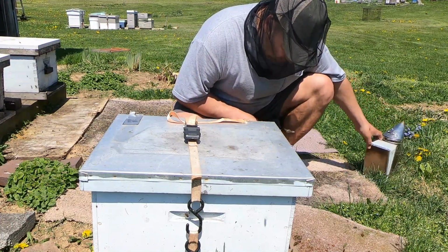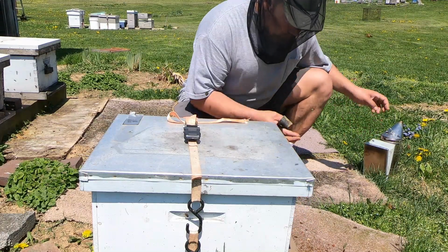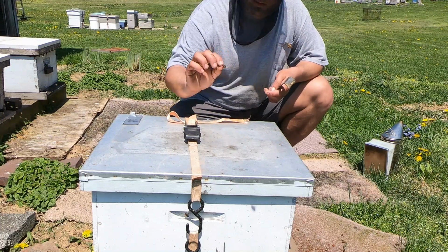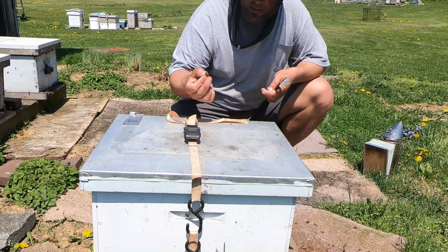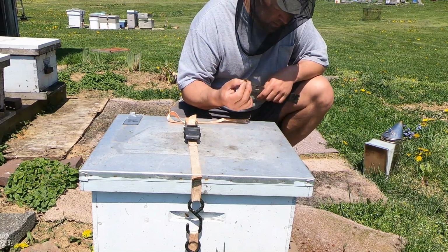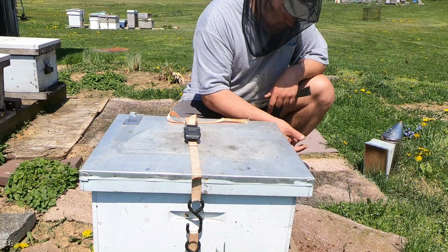Okay, so I just figure look at this. They got a dead queen out front. Wow. I just came here to look at these bees and they got a dead queen right out front. I wonder if that's the one from over there. I don't know. But there's that.